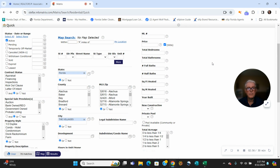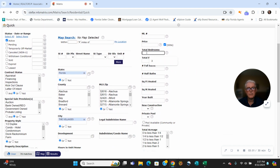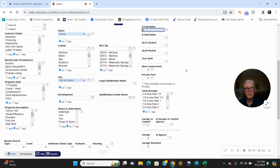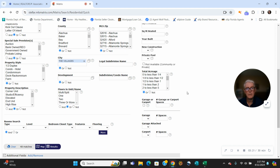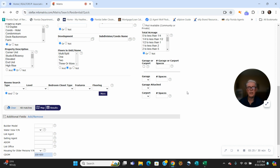Now we can narrow them down more, of course. Let's just look at 3 bedrooms and 2 baths. Okay, we got 3 and 2s. So now we're down to 48. Well, that's a pretty good haircut right there. And let me see if we want to do anything else to narrow them down quite a bit. But anyway, let's see what we got here. We got 48 3 and 2 properties out there. So let's check them out.